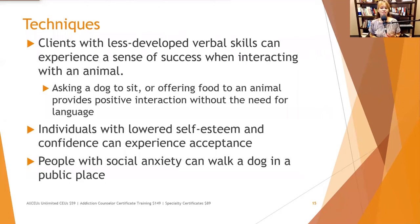Individuals with lowered self-esteem and confidence can experience acceptance. It's great when you walk into a room and a dog's ears perk up and he comes over and greets you. And people with social anxiety can walk a dog in a public place. Now, remember what I said? You want to start small. Don't go to Home Depot. Go to some parking lot somewhere where you might see three or four people coming in and out of an office, and they'll just wave. Start there, and then work your way up to more public places and potentially a dog park.